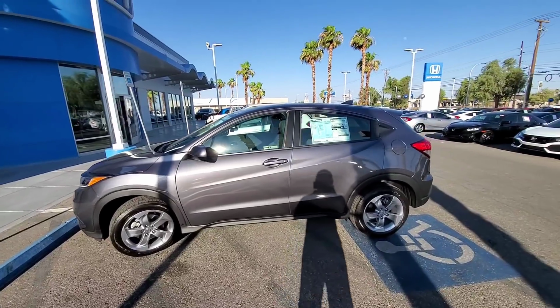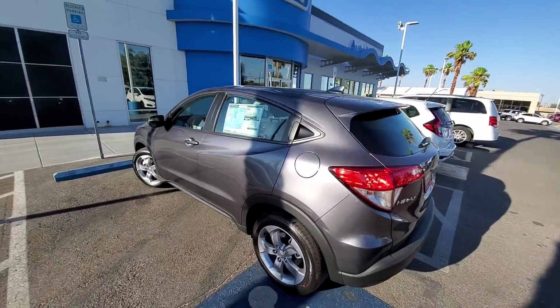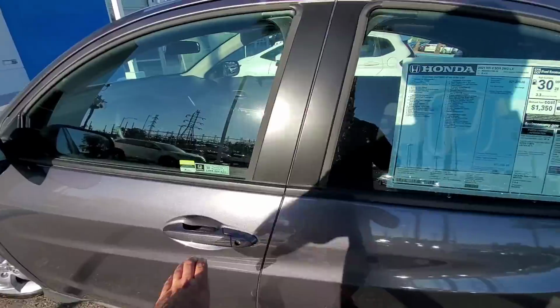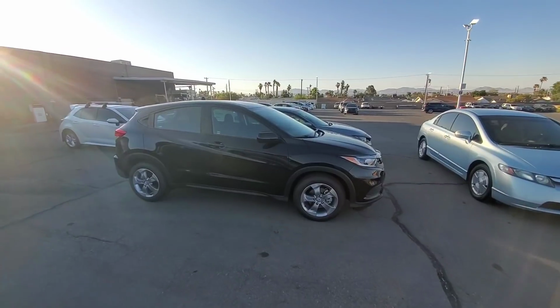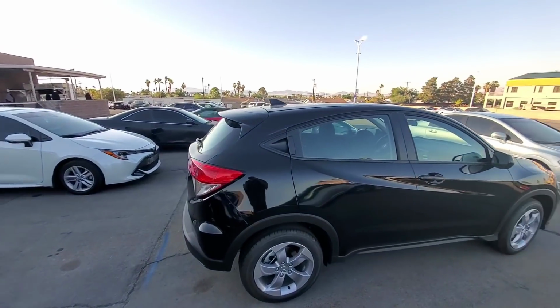It's $92 less a month than the Toyota Corolla, but the Corolla is cooler. I don't know. I'm going to test drive it and then I'll find out. This is the Honda CRV. There you go. It's cute. $309 a month. Doesn't that sound good? Ugh, it's a tight fit. There is the HRV in black, and it's much cuter in black.